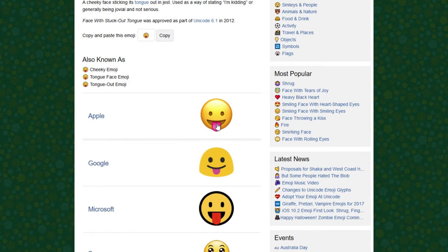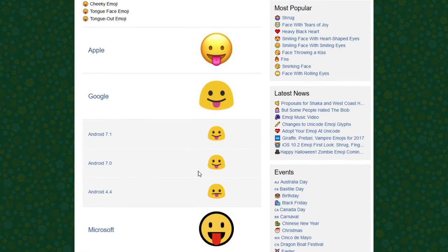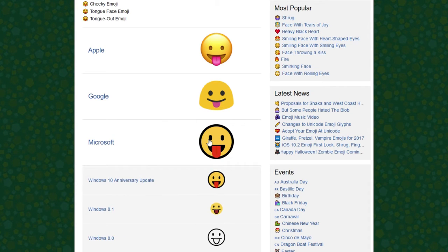Did it change at all? No. Google's? Oh, Google's. I wonder what happened. He used to be sad, but I guess he's been lifted. Something happened in his life. He also kind of, I don't like how the tongue is. They could have moved the tongue to the left or right a little bit more, and it would look fine. Microsoft's is pretty good.